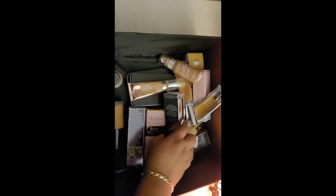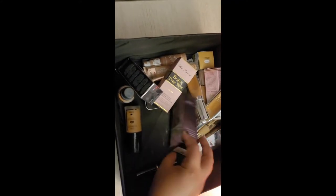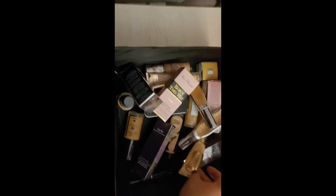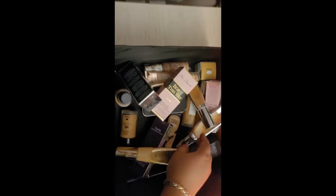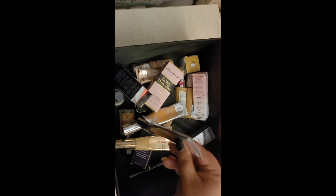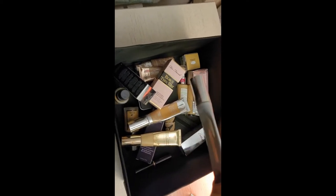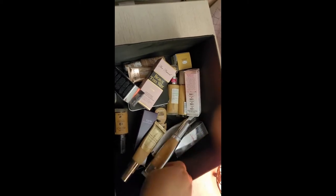In here I have many others. I have Born This Way from Too Faced. I have Tarte in this one. It is the Found Sealer. I have this one from Revolution Pro. I have these ones from Becca, which I am almost done with this one. I am just so happy to see that I've used it up so much, but I am almost done with this one. Also, this one is pretty done as well, but still have a little bit of ways to go.